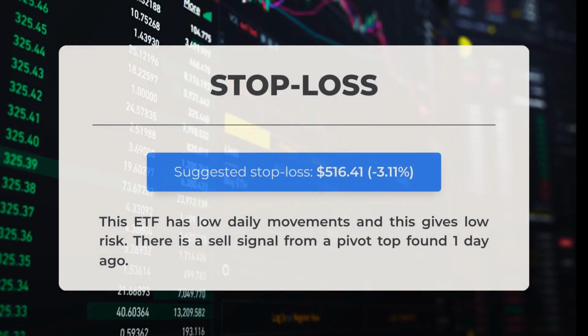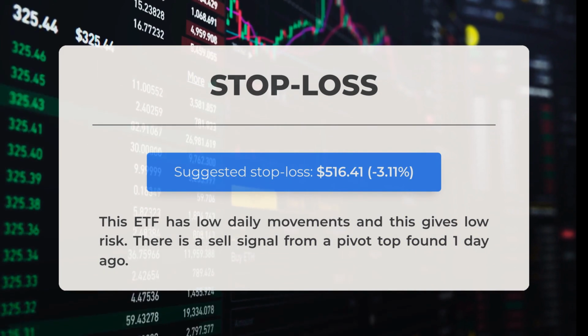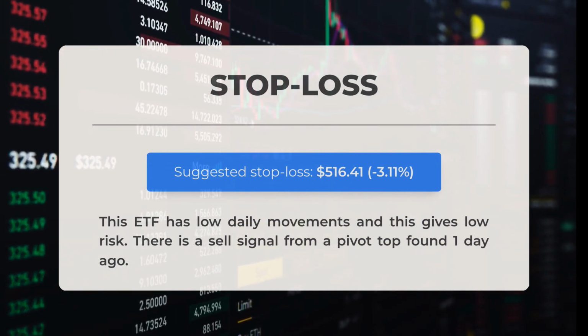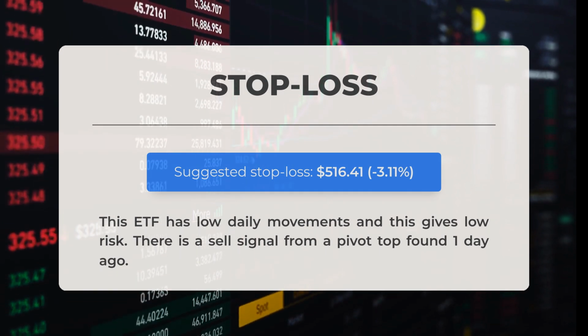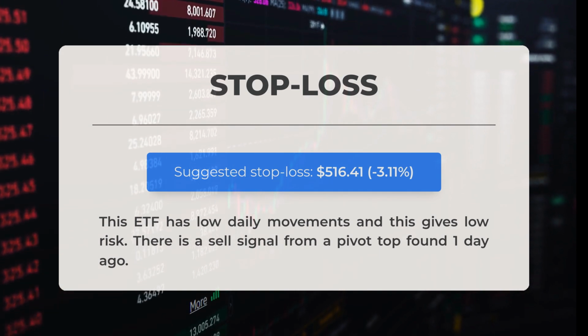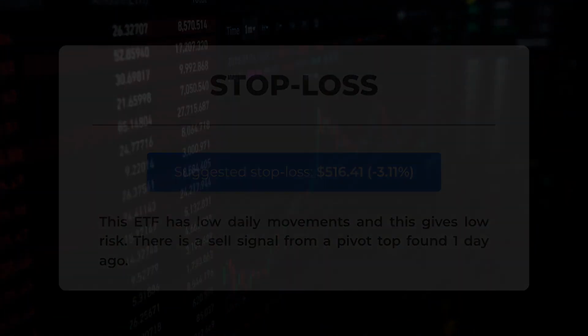Our recommended stop loss is set at $516.41, representing a decrease of 3.11%. This exchange-traded fund exhibits low daily fluctuations, which translates to a lower risk profile. Additionally, a sell signal has been triggered from a pivot top identified just 1 day ago.